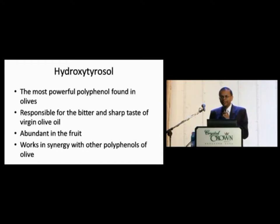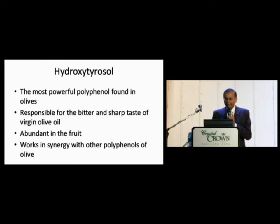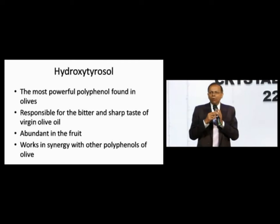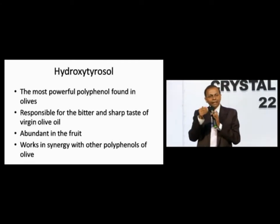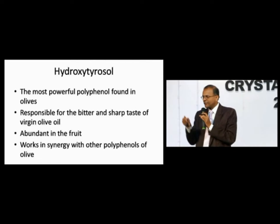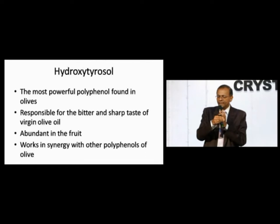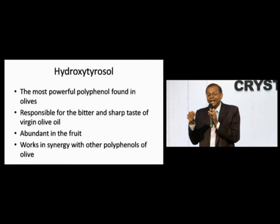This is probably the insight of Roberto Crea, because it was more in the fruit than the juice. It was, and also people tend to look at it in the leaf, and I'll talk about leaf later, right? So it was being thrown away in the process, right? And it seems to work in synergy with all the other polyphenols. In other words, just one doesn't help. It's like a note in music or a color of the rainbow, right? The most powerful color may be red, but if there's no green and there's no purple, it won't be nice. It won't be complete, right?